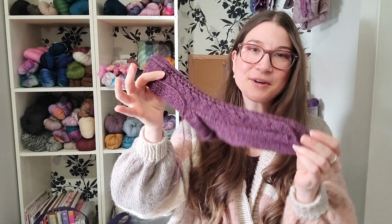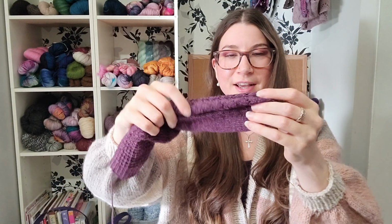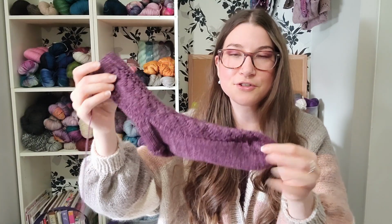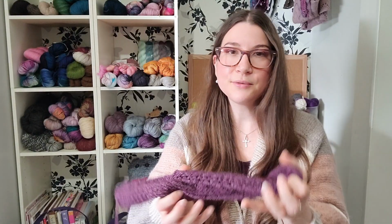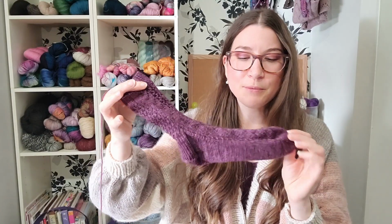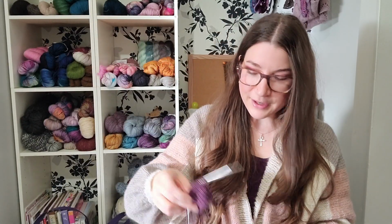But yeah, I worked on this while I was there, and I think I got most of the foot done, and then I was like, oh, I need to try this on before I do the toe, just to make sure that my math is still right, because I'm pretty sure I knit 70 rows before I start the toe. So I stopped at the toe and then went to my sister's place because I was staying there for the weekend, tried it on, and then finished off the toe.